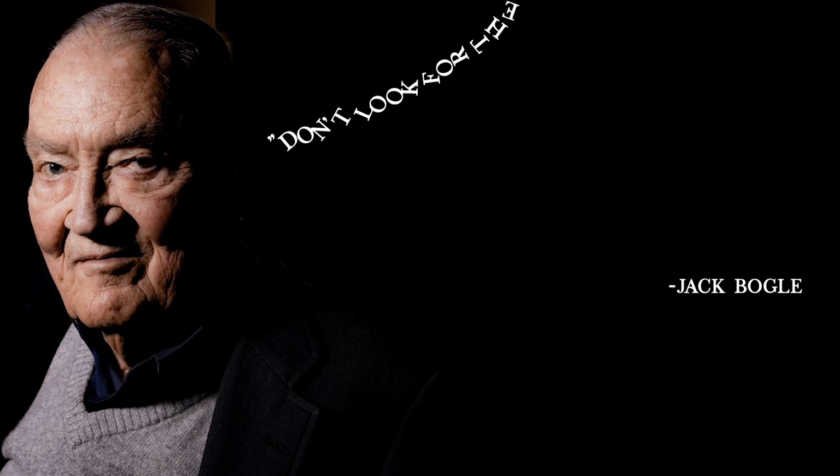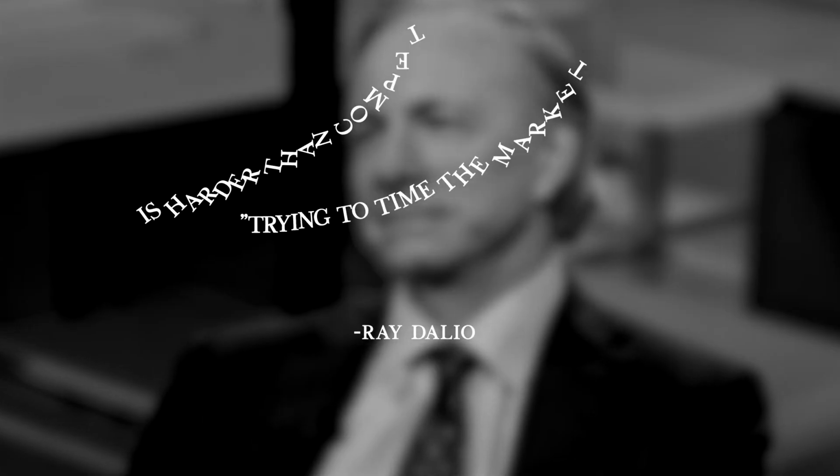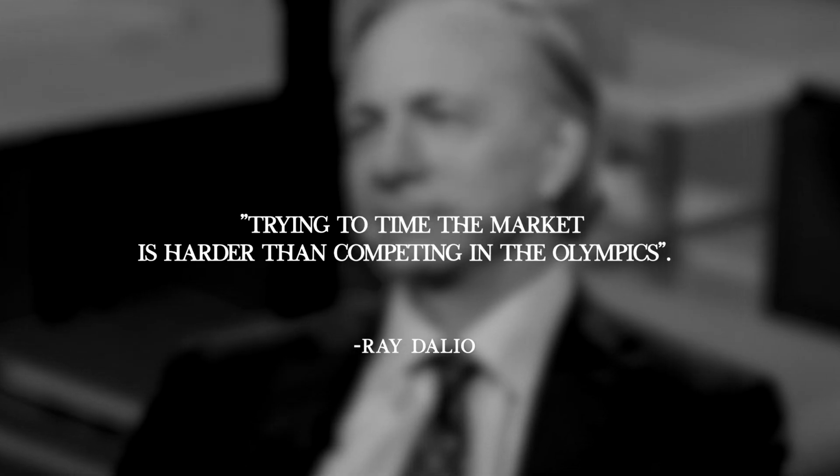Jack Bogle, who is the founder of Vanguard and the index fund legend, famously states, "Don't look for the needle in the haystack, just buy the haystack." Meaning, why look for an individual stock when you can just buy an index fund that contains all of them within one purchase? This then made me think of a famous quote from Ray Dalio, who says, "Trying to time the market is harder than competing in the Olympics."